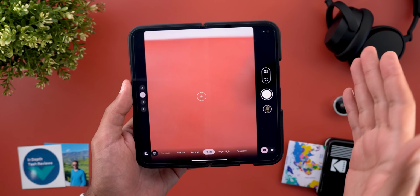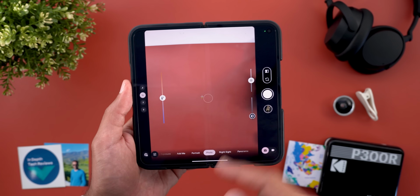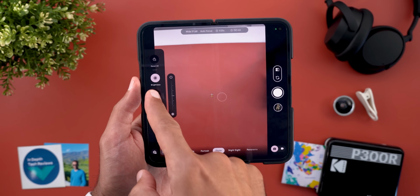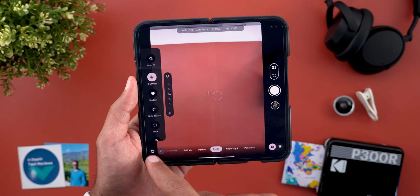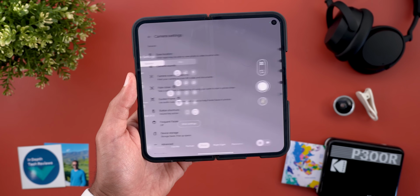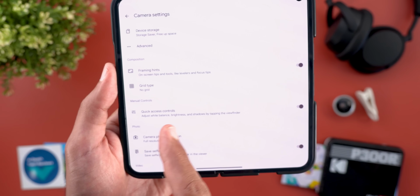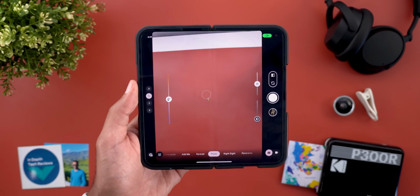On a side note, with Gcam version 9.7, the brightness and white balance sliders made a comeback in the viewfinder instead of being buried under the controls button like before, which makes it much easier. If you want to activate this feature, head over to Settings, then More Settings, scroll down, and you'll find a new toggle called Quick Access Controls. Once you turn on the switch, you will see the sliders right here.